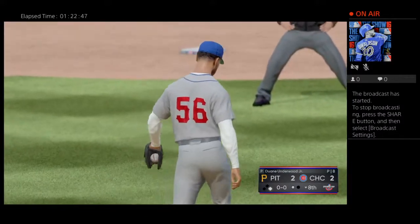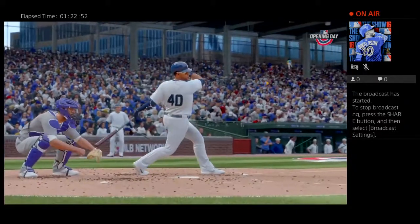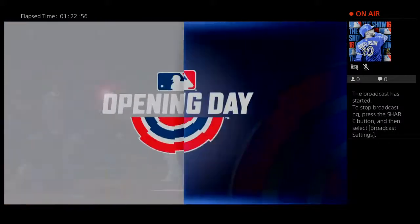Well, that's just a quality pitch right there. The location was excellent because if it's put in play, there's a good chance it's on the ground for a double play. And hey, a strikeout always works too.